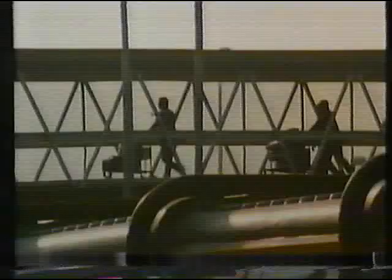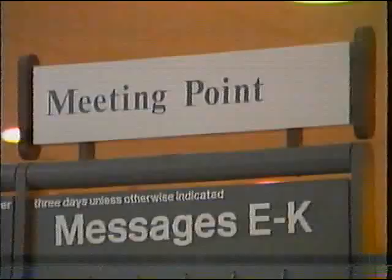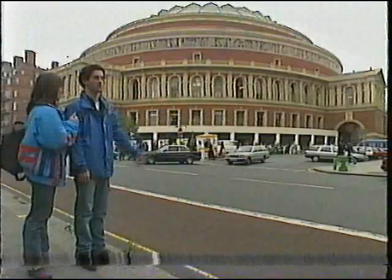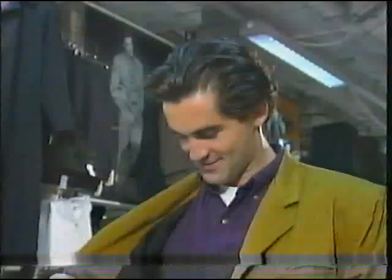Visiting a foreign country can be confusing, even for an experienced traveller. This is your guide to where to go, how to get there, how to pay, where to stay, and what to say.